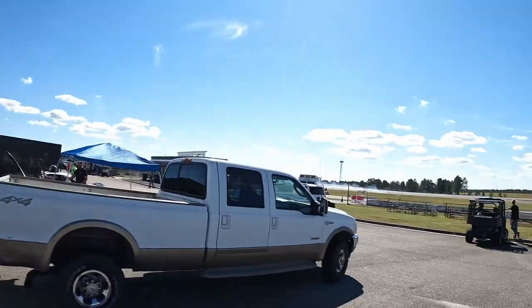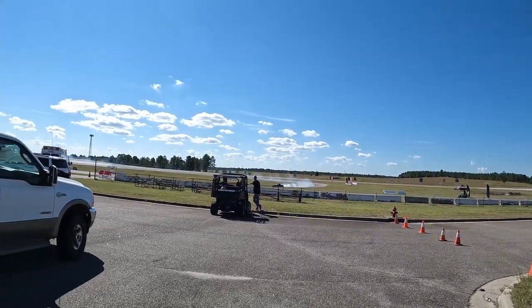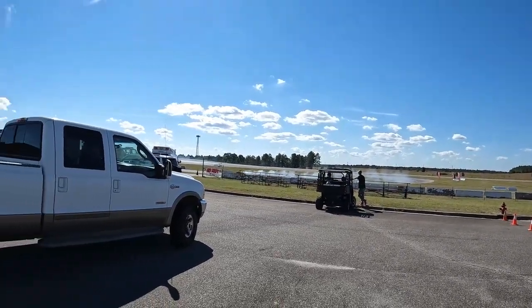I'm out here today at Rockingham Speedway at the Little Rock track. Here at Rockingham, there's two different tracks, and this is the Little Rock track. We've got our own kind of Irwindale layout here. Super cool, super fun track.